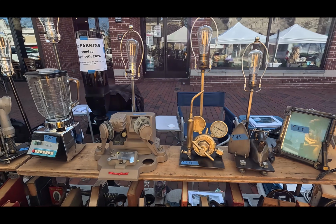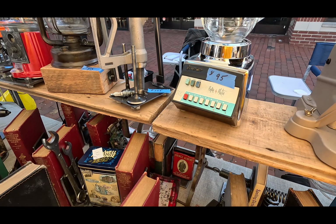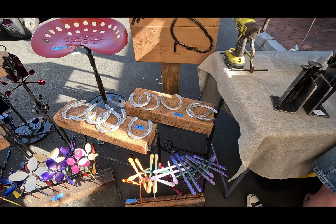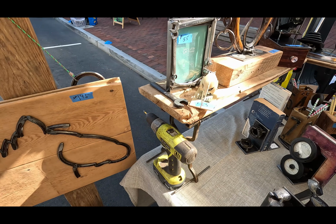Cool lights, look at that. Just caught my eye. I'm like, hey, does that still work? That is awesome. Books, horseshoes. You have to tack weld this stuff. Yeah, everything's MIG weld. Bookends. Holy cow.